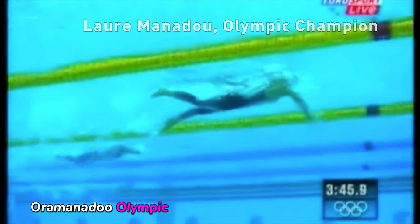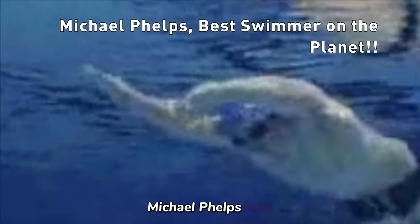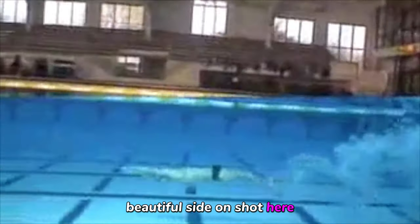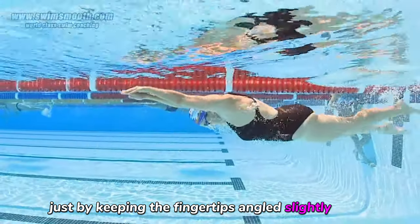Laure Manaudou, Olympic champion and world record holder, engaging the catch to initiate the start of the front of the stroke. Michael Phelps here, beautiful side-on shot here. And as we zoom in a little bit closer, even the entry going into the water is pre-set up to initiate the catch just by keeping the fingertips angled slightly down.